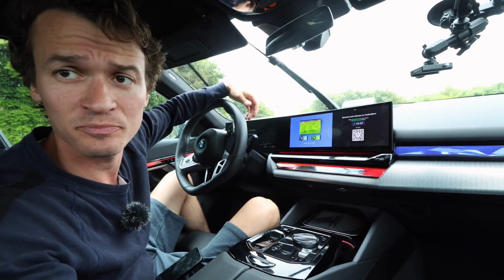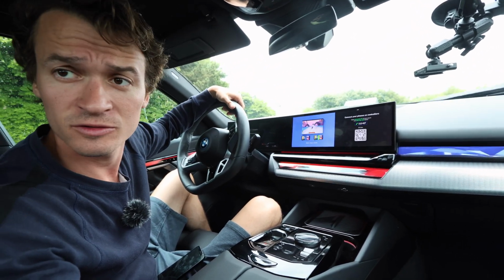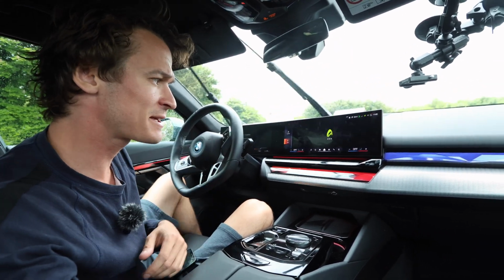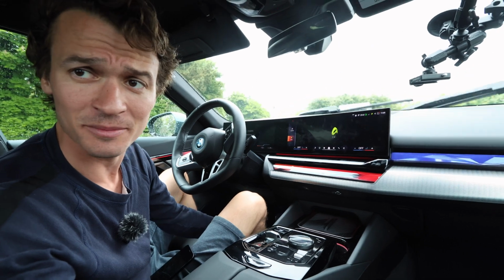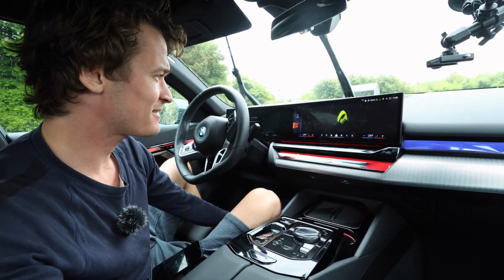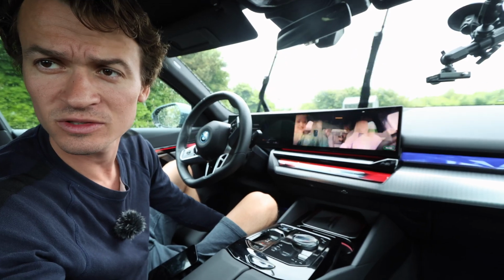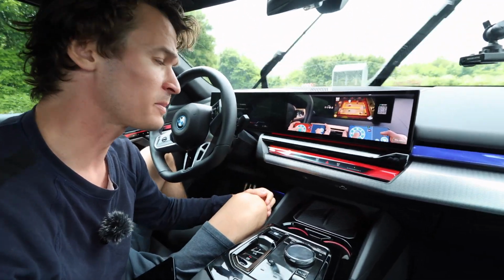Okay, let me just show you this game console, which is the new thing here. If you have kids that are hard to entertain, you can buy this car and the kids can play on the screen up here. Or they could just look outside the window as I did when I was a child. But I guess this is more interesting.